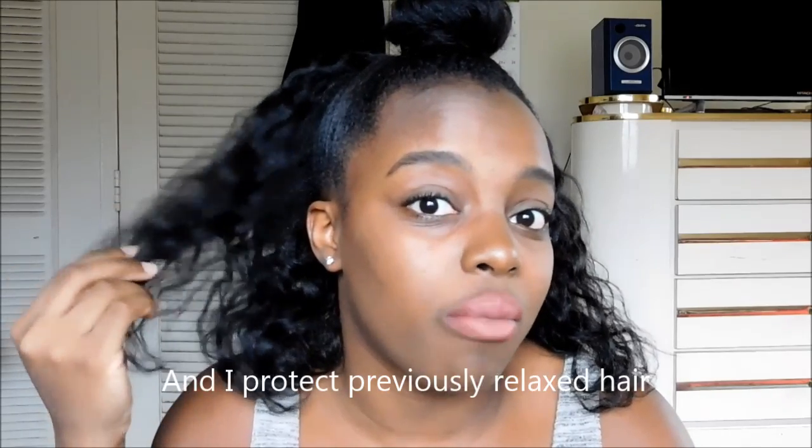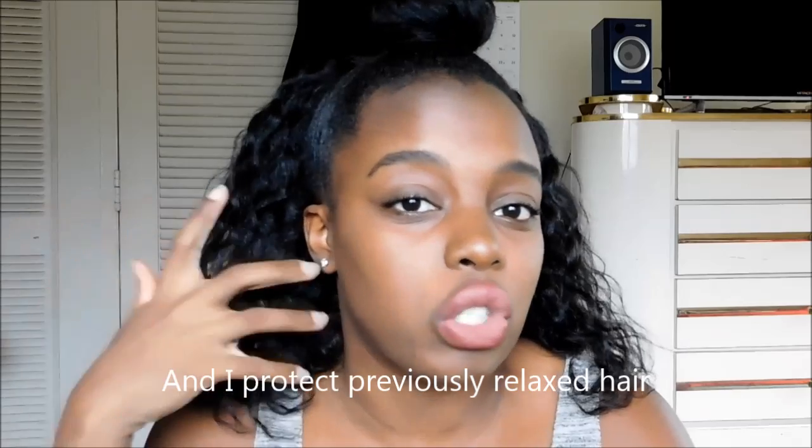So the fifth thing I do is only relax my new growth. So yes, I only relax my new growth. I do not put the relaxer on the hair that has already been relaxed. That is so important because your hair can thin out if you do that.